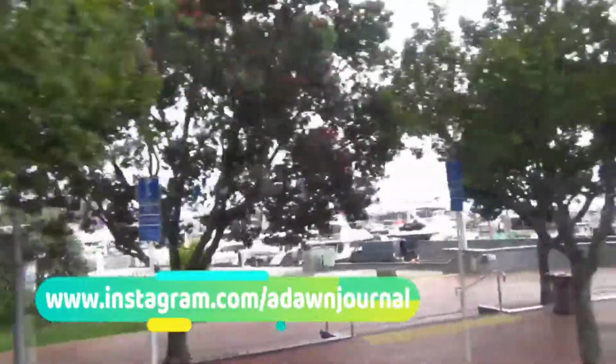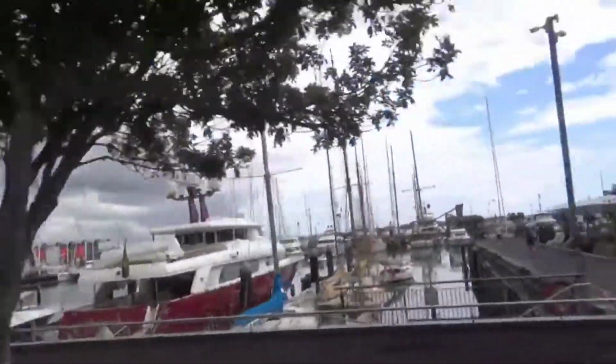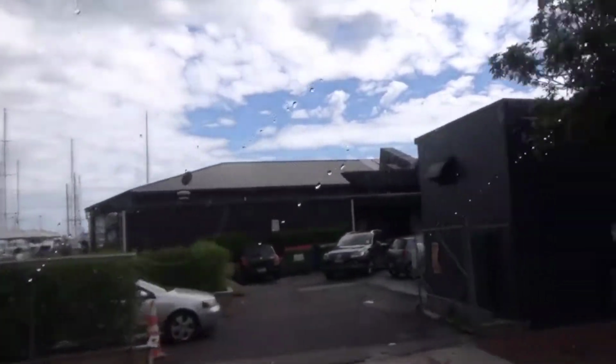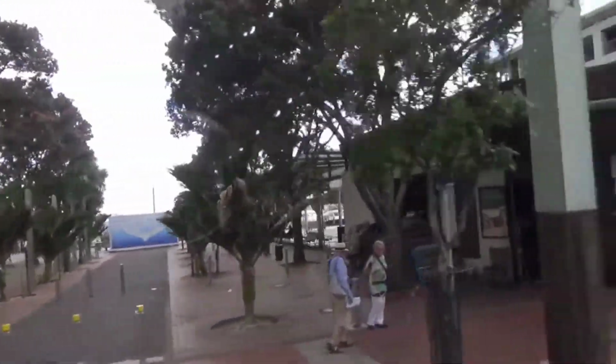Okay, so as we come around the corner here, just into the left here where these brollies are and those people are wandering in there, on the other side of these buildings you'd be spoilt for choice for cafes, bars, restaurants. That area is called the Viaduct Harbour, a very popular dining area.